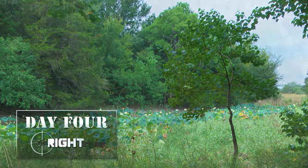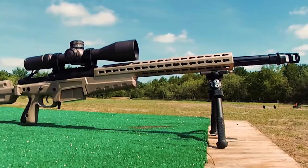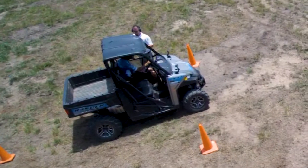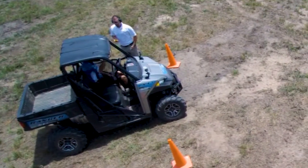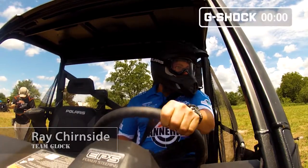Welcome back to day four of The Right Stuff. The stage is set with the Surgeon 308 mounted with the Vortex scope and the Polaris Ranger XP waiting at the starting line. First up, Ray Chermside with Team Block. Go!